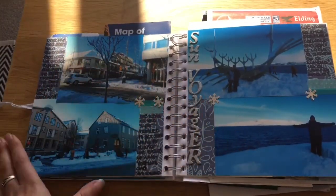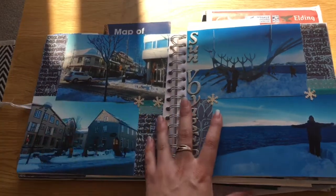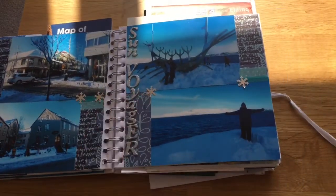And it's just some more pictures of the town. We didn't drive, we just walked around. We just parked the car at the hotel and just walked around. It was easy enough to sort of navigate.